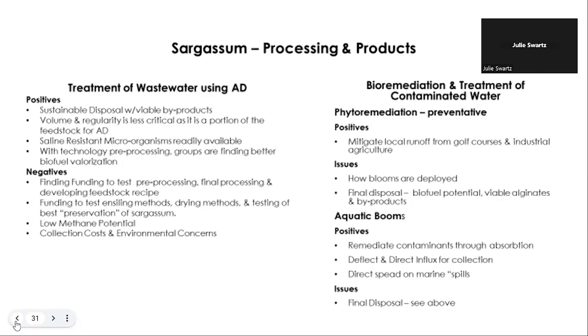Issues with it: there's no funding at all for anybody who wants to do a little bit of experiments with sargassum, or none that I find, at least in the British Virgin Islands, to test the products and see that you have viable commercial products through the AD process and pre-processing. It takes away the issue of the influx amounts because it doesn't matter. So you just need some funding to do your recipe research so that you know that you can properly process your wastewater, hopefully gain some methane so that you can power your wastewater system.